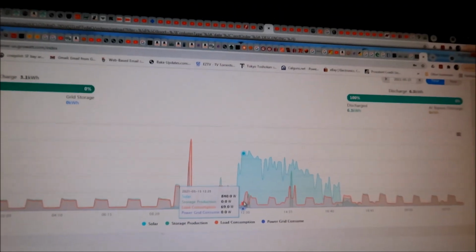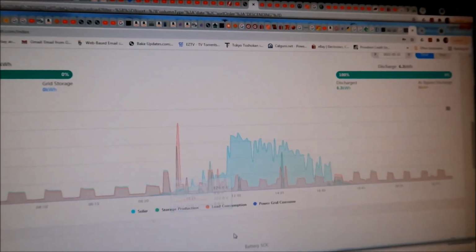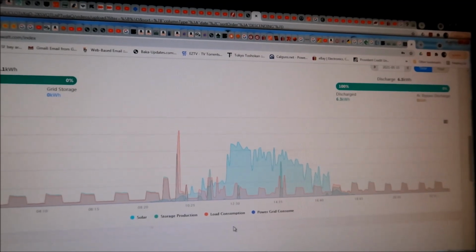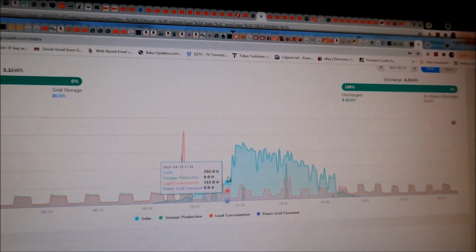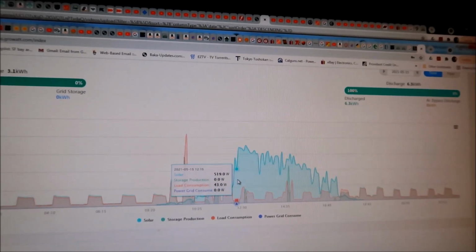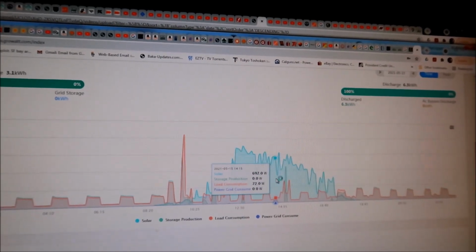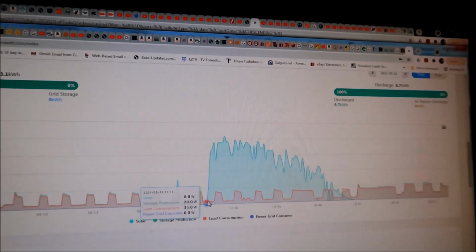So, you know what? On a cloudy day, the solar panels make more power in the morning. That's funny, right? But you know what, this is probably at 11 o'clock when the clouds went away. Poof, like it was just a fog or something. It burned off, and now we're making power, right? And then what is this, yesterday? Yeah, this is yesterday, I think.